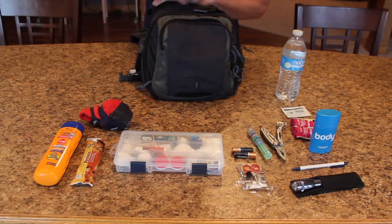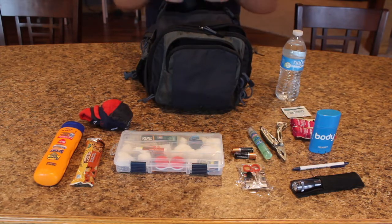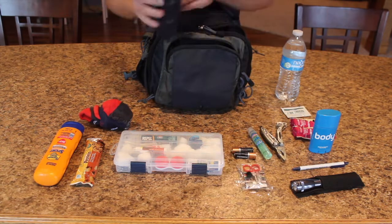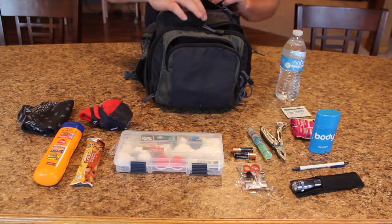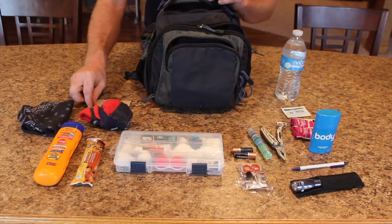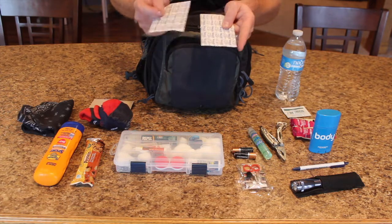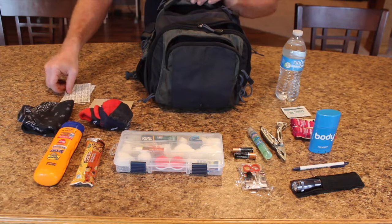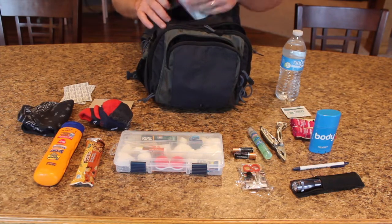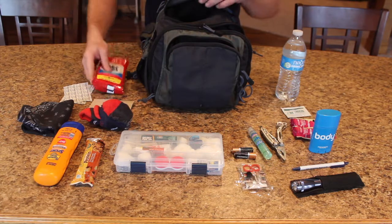Continuing on into the bag, I have some more items that can help make me more comfortable post-race or before. I have a buff, which is useful for many reasons, and also some moleskin in case I develop a blister. I also have more band-aids that I use for my nipple band-aids, very important in case I forget them, and then also some wet wipes, which are great for cleaning myself up post-run.